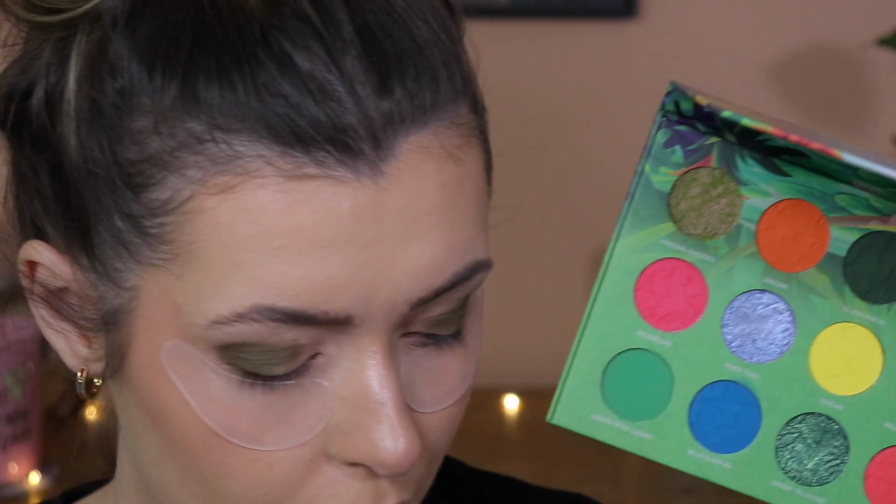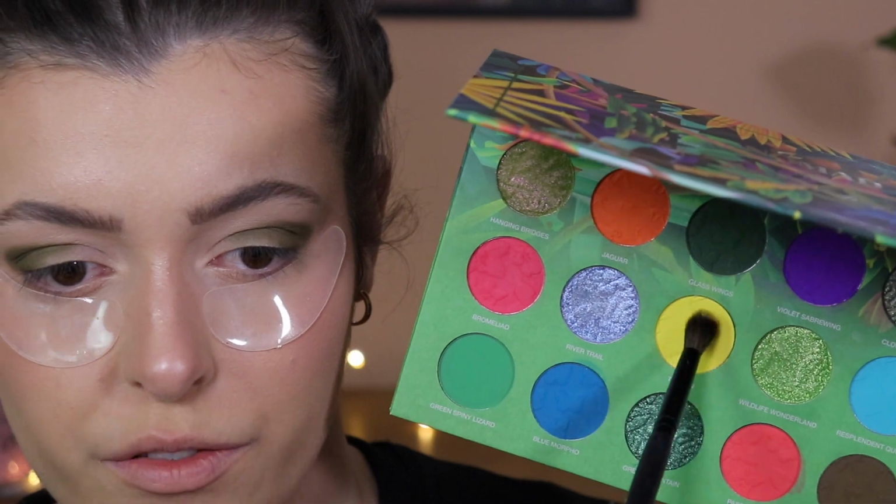Okay, 1 shade down. I'm going to go into this palette, and I'm going to go into the shade Toucan with a little fluffy brush.